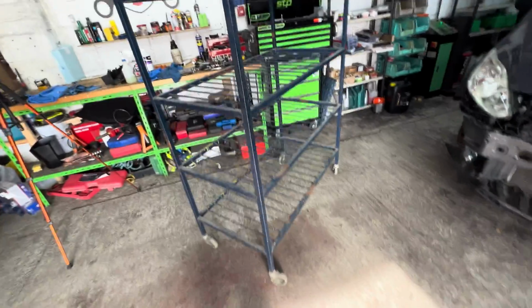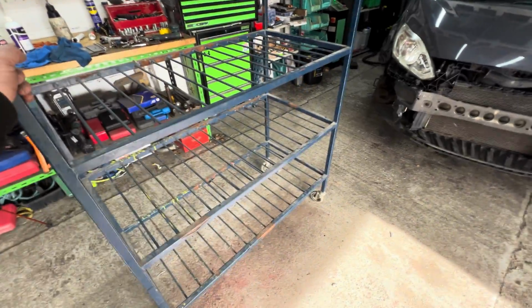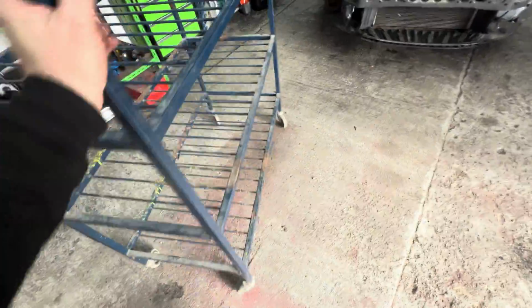The guy opposite said to me, "Do you want it?" He doesn't use it for that. He just uses it for a normal rack and storing. I thought, what a good idea. It's on wheels, and they're rubber as well, which makes it a little bit smoother. You can see there's movement in it.